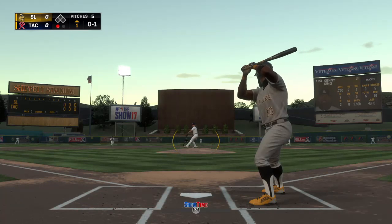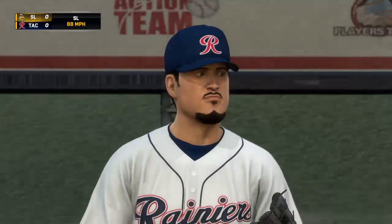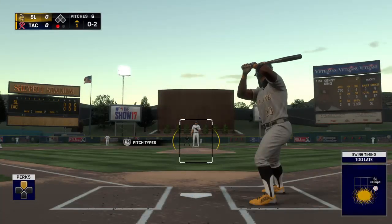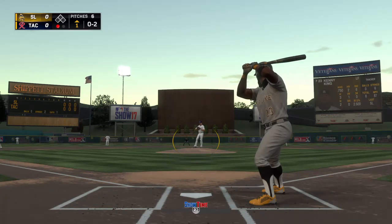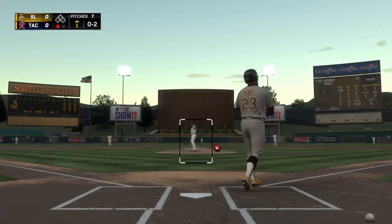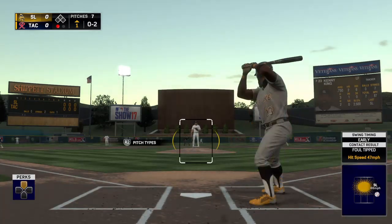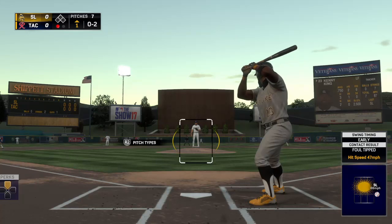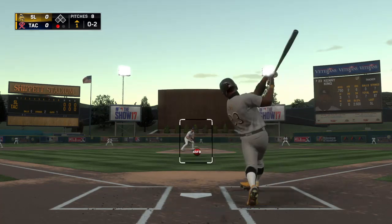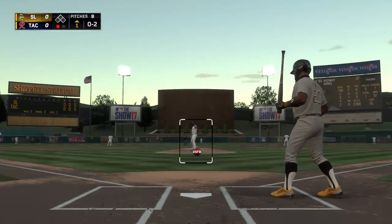0-1 count. Here's the pitch. Swings through the slider there. Into the windup. Here comes the 0-2 pitch. And he just gets a piece there as this is chopped foul. That's a nice job of staying alive. A two-strike breaking ball just out of the zone. He was able to put enough on it to get another pitch. And another foul ball.